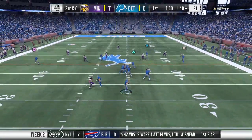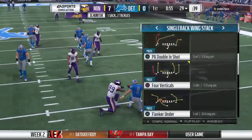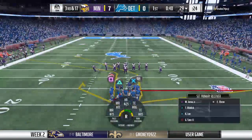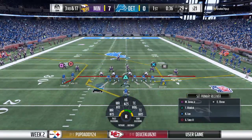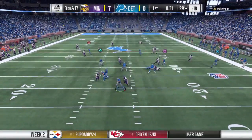On second down, here's Stafford. And a big loss here as he's taken down. Daniil Hunter in there to bury him for a loss of 11. And we say it all the time, have to be able to get rid of the ball sooner than that. You have to help your offensive line out. They're going to protect you as best they can. And if you're getting 3 to 5 seconds to throw it.